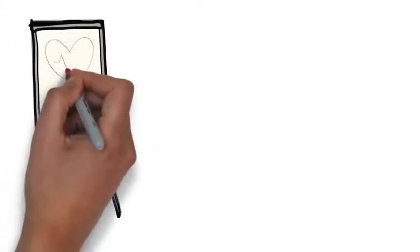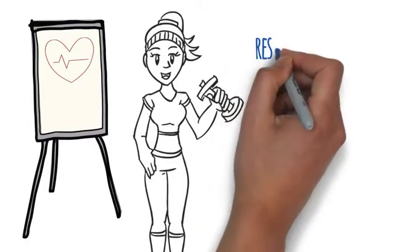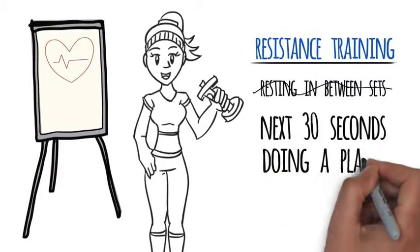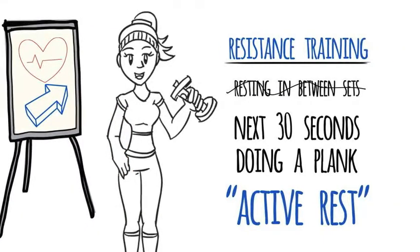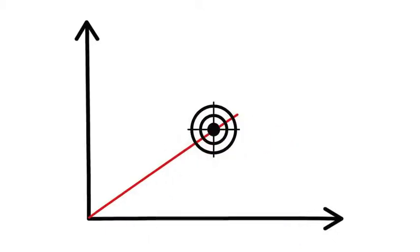Remember when I talked about the target heart rate? Now imagine this. Imagine that you do a set of squats with dumbbells to tone your legs. You're getting resistance training in, but instead of resting in between sets, you're going to spend the next 30 seconds doing a plank. We call that active rest. Then you're right back up and doing squats again and boosting your heart rate up. So, in reality, your heart rate is going above and beyond your target heart rate zone when you're doing the resistance training, and then it slightly comes down when you're doing your plank and working the midsection and core.